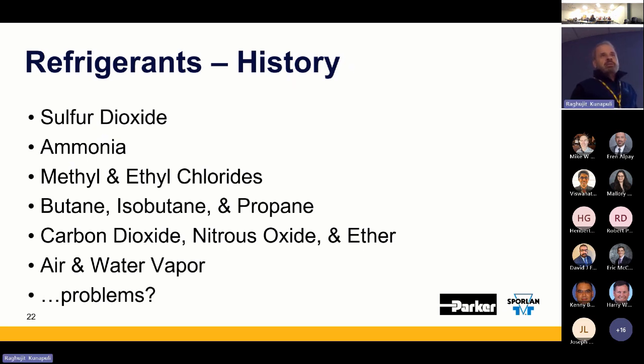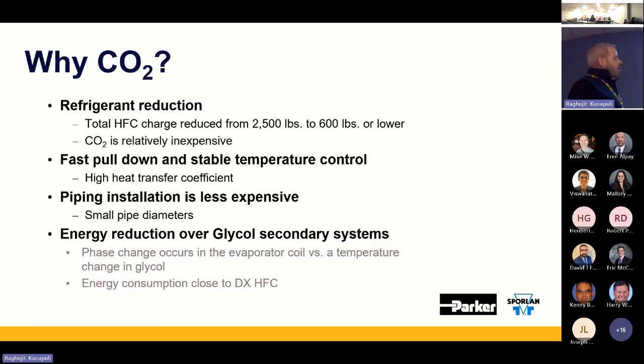But that little chlorine molecule did dirty deeds up in the upper atmosphere, and we had to go down a different path. Guess what? Now we're starting to look at propane and carbon dioxide and other things again. How interesting. Now, why CO2?